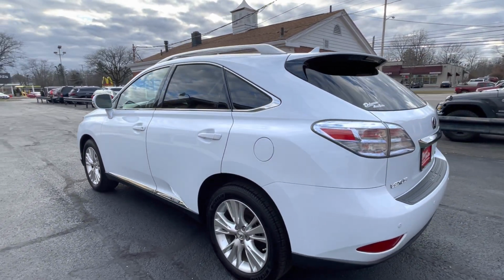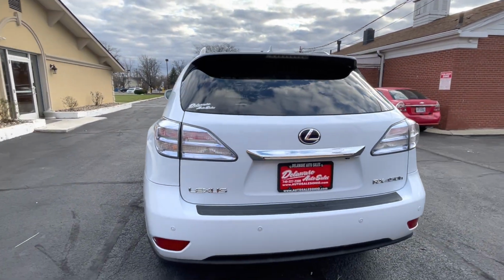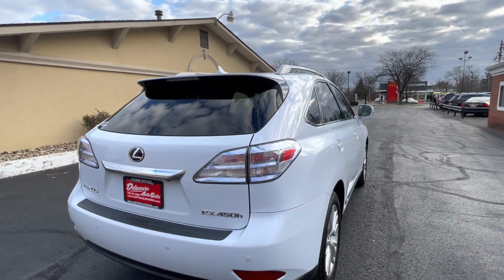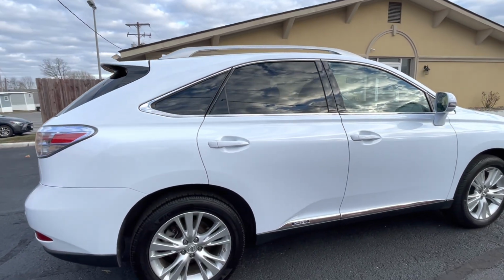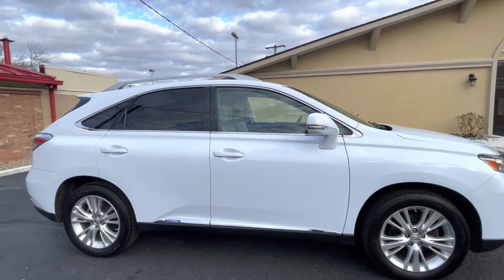But it is just as nice as you see it to be. It's not a door ding, nothing. I would definitely put my stamp of this has been a well cared for car approval on this, because it has. It shows, Carfax shows that it has, and once you see it and drive it, you will certainly agree.